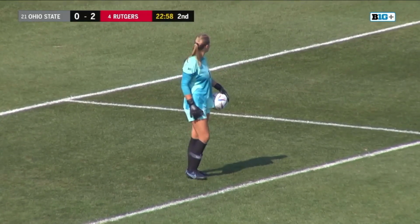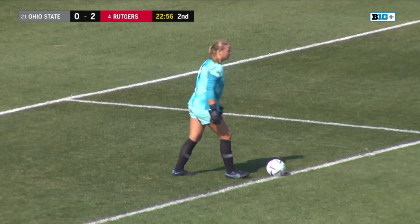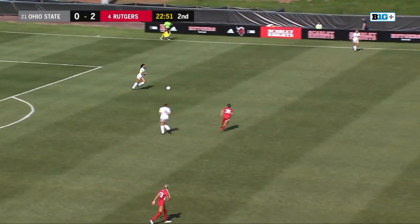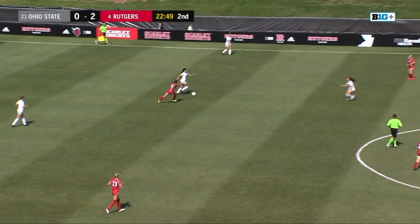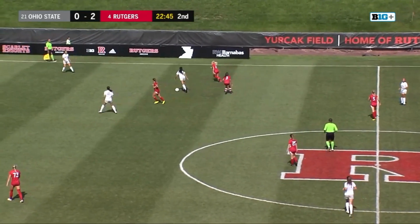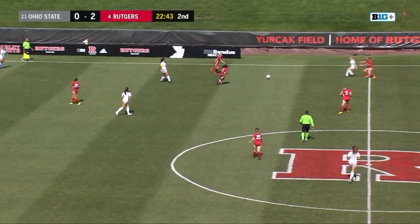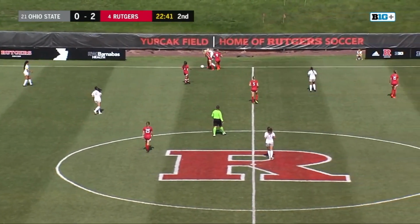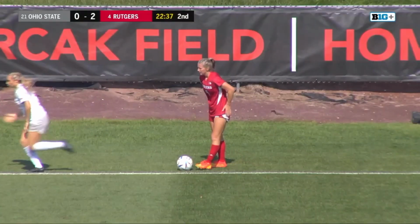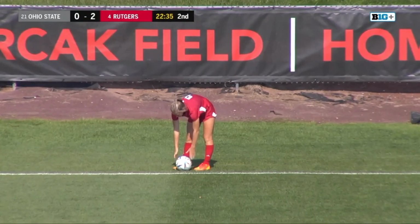And now Ohio State making like 3 substitutions here. Glenn mentioned 20 minutes out, down 2. That would be the spot where he would make the changes, and we are not far away from that point. Well, Fisher has moved out to the right. You've got a new midfielder, Gianola, freshman from San Diego Surf.